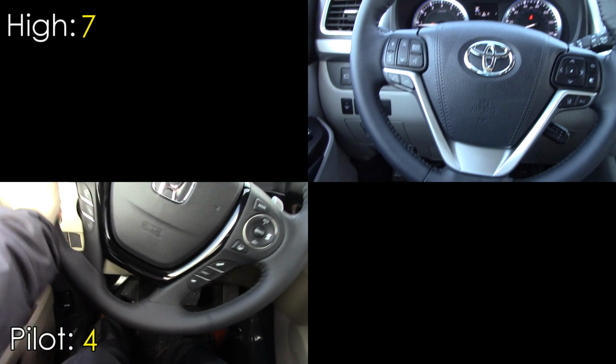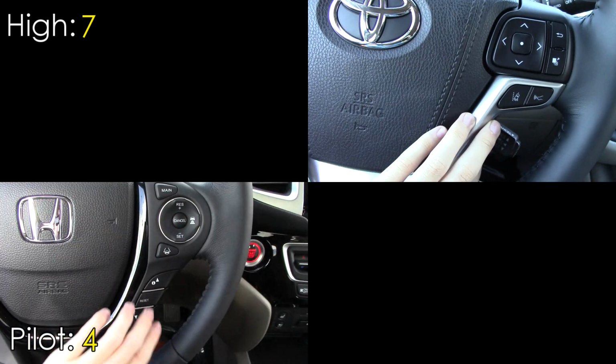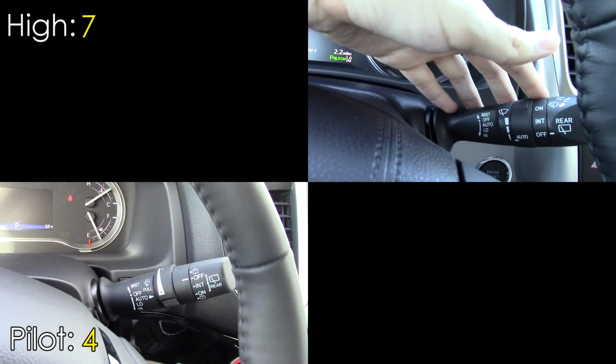Both crossovers come with electric rack and pinion power steering, fed through leather-wrapped wheels. Both steering wheels have tons of buttons, are manually adjusting, and have heating. The wipers are also rain sensing on both.